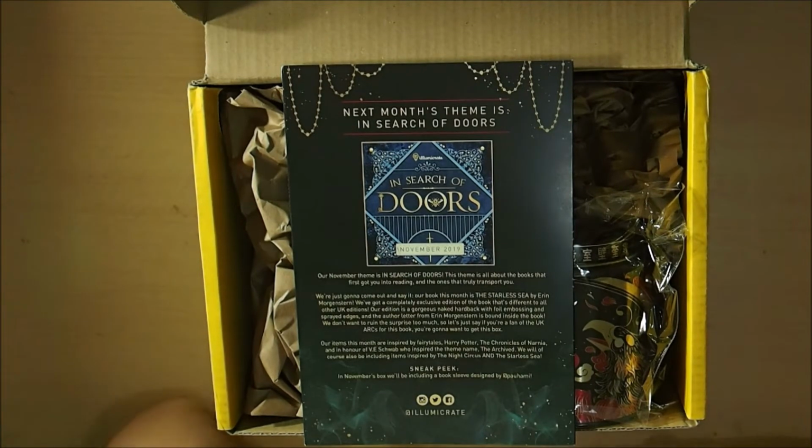This theme is all about the books that first got you into reading and the ones that truly transport you. We're just going to come out and say it. Our book this month is The Starless Sea by Erin Morgenstern. We've got a completely exclusive edition of the book that's different to all other UK editions. Our edition is a gorgeous naked hardback with foil embossing and sprayed edges. And the author letter from Erin Morgenstern is bound inside the book. We don't want to ruin the surprise too much, so let's just say if you're a fan of the UK arcs for this book, you're going to want to get this box.